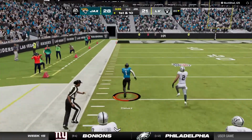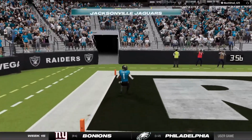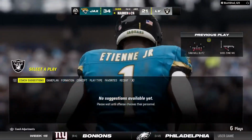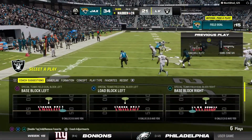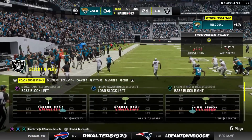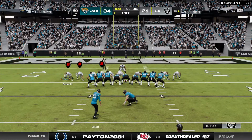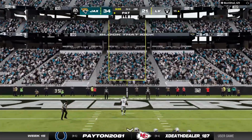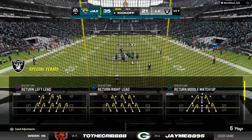Down the left sideline. He's on his way. Travis Etienne. Touchdown, Jaguars. Travis Etienne. An 80-yard touchdown. And the Jaguars go up by 2 touchdowns. Elliott on for the extra point. Now he's been a busy man, 5 for 5 now as he knocks another one through to extend the lead.